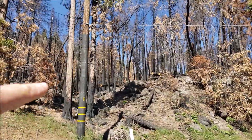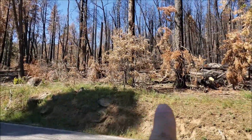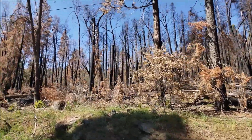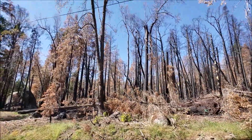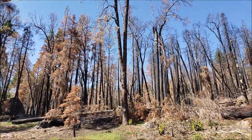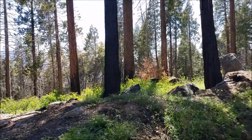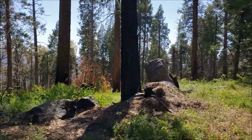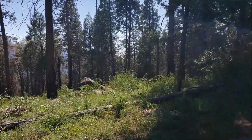But you can see where there's already some sprouts coming back in, especially around right there in the foreground. That's oak. These right here are all oak that are sprouting. The cedars and firs are going to be a long time coming back. But it just shows an interesting view of hope, I guess, that maybe in a few years it'll be looking more like this.